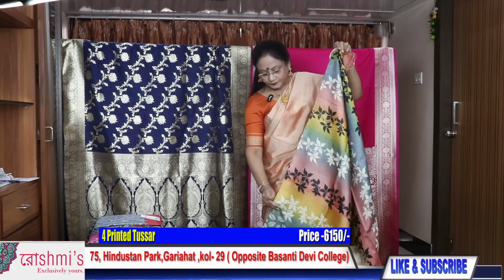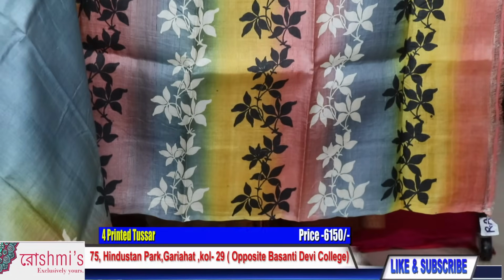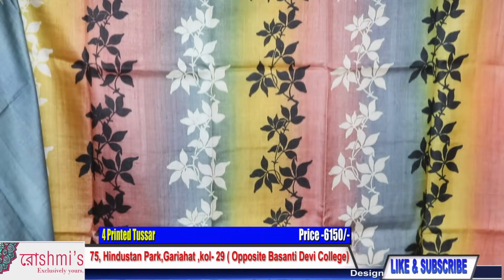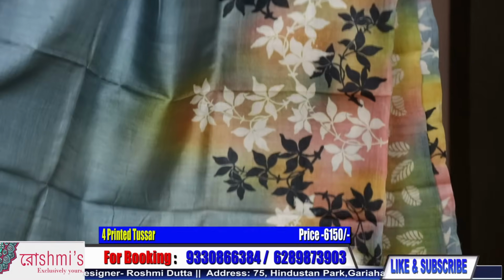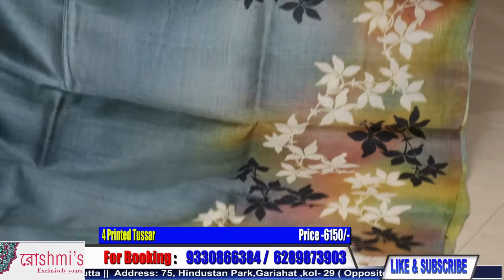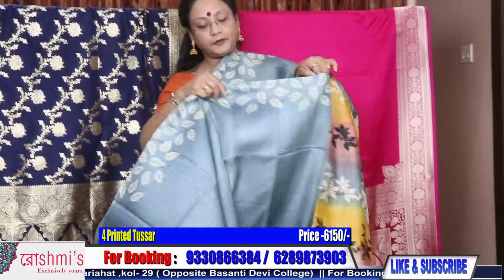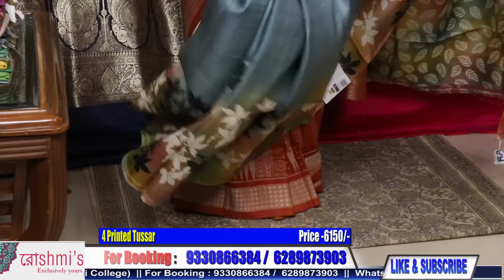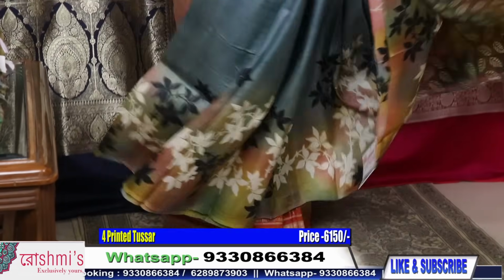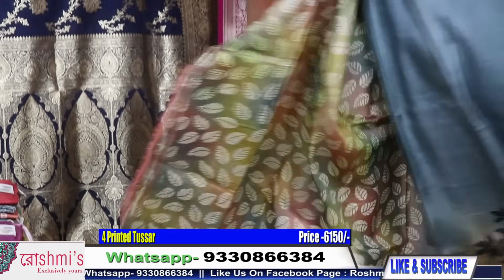Saree number 4. This is saree number 4. Another very beautiful printed tussar. See, here is the pallu part. Base color is grey. Just see, this is the look of the saree. The best color is grey with this lower border and the price remains same 6150. All the tussars are gachi tussar with silk mark certification. Just see. And here is the blouse piece. This is the blouse piece.